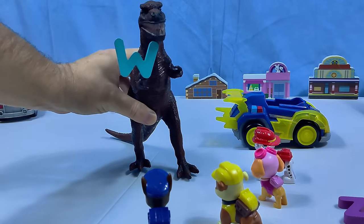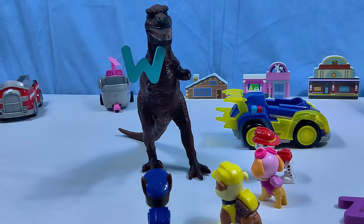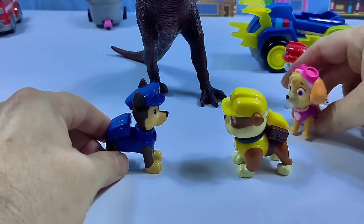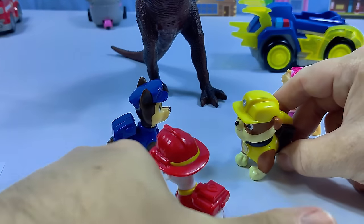You'll never get this one. This one looks like two V's side by side. Which one is this? I don't know, guys. Yeah, I don't either. Don't look at me. This isn't looking good. We might lose a letter to Mr. Dino.